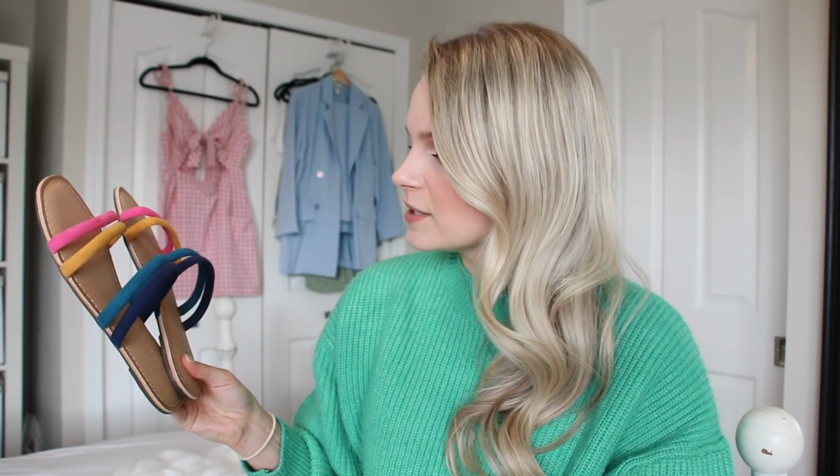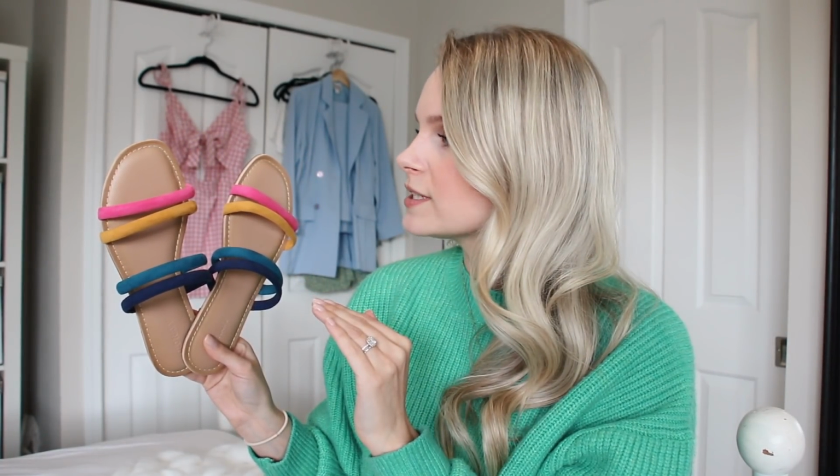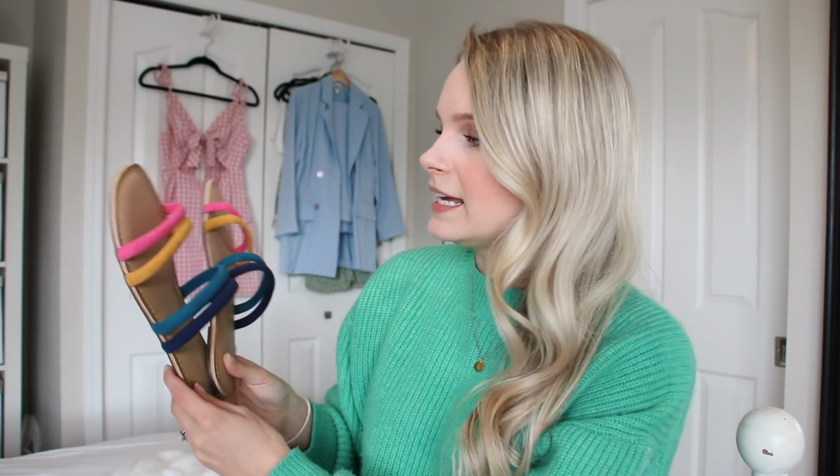I had been eyeing these for a little while. The last 2 times I was in Old Navy actually, they didn't have my size and they were full price both times I'd seen them beforehand, but I ran into them this past week and they had my size and they were an extra 20% off, which they still are online, and they're available. They come in red, a camel color, which is really nice and nude, if you're more into the nude stuff, and black. So yeah, I grabbed them. I think they were under $20 Canadian.